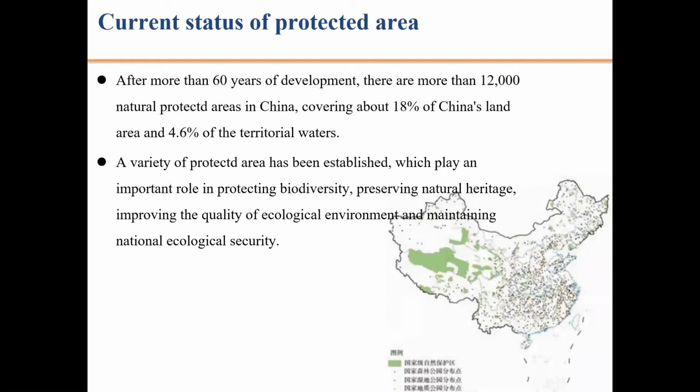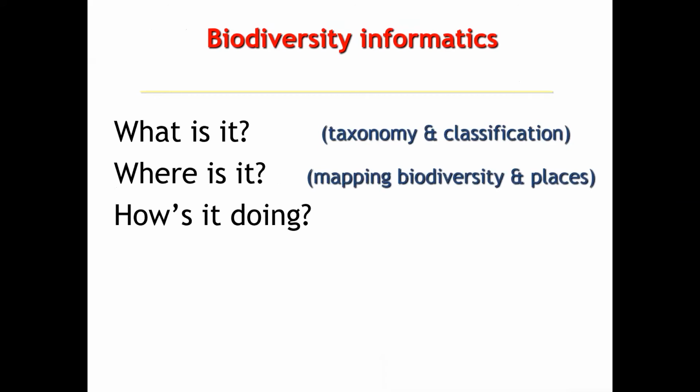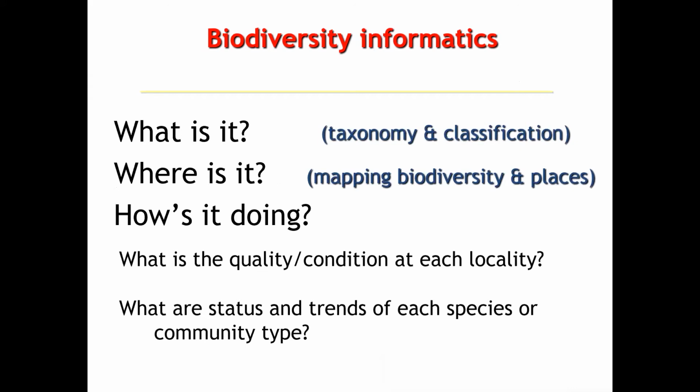After more than 60 years of development, more than 20,000 protected areas have been established in China. They cover 80% of the land and 40.6% of the ocean. It has become the core part of ecological security and biodiversity conservation. Protected area management must be based on understanding the basic information of the key conservation goals. We need to know what species and ecosystems are in the protected area, where they are located, and what the changes are.